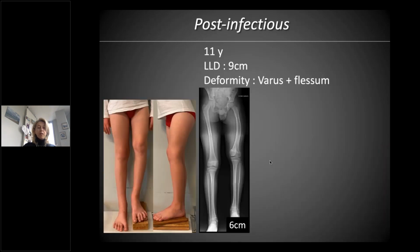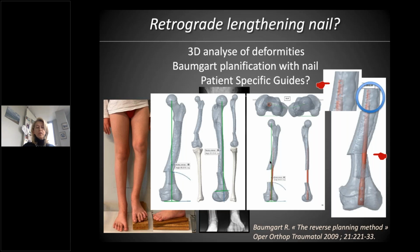Here is the case of an 11-year-old with premature growth plate arrest with an expected LLD of 9 centimeters and associated varus and flexum deformity of the femur that resulted from a septic knee arthritis at the age of 3. Since we had this fracture over the nail, we decided to perform a 3D planning of the surgery using the Baumgart method. This analysis made us realize that the deformity is much more complex and the use of a retrograde nail is at risk of fracture over its tip, as you can see here.